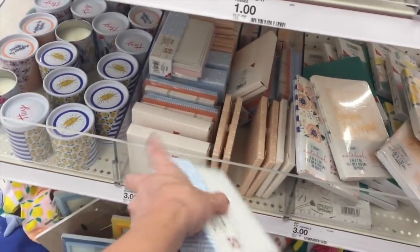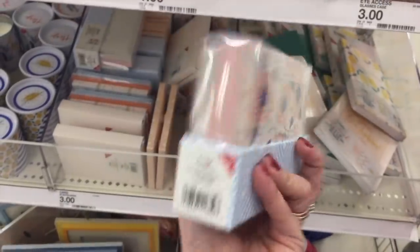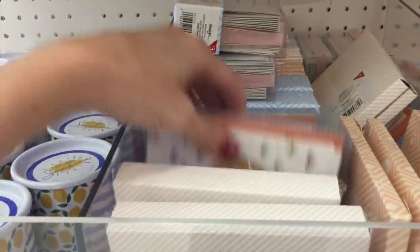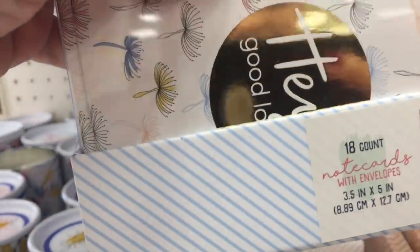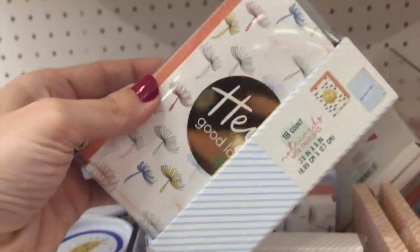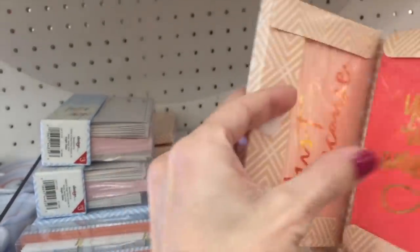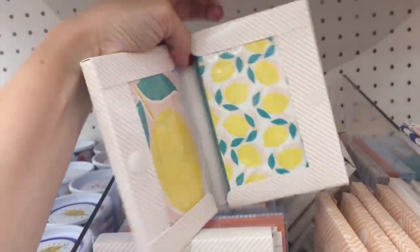Those were $3. They also offer note cards. I love when they do this. Take a deep breath. I think there's, of course. Thank you so much. You're very welcome. There are 18 in here and half of them are this print. I love these. Okay, what other prints do they have? Oh my gosh, it says hello, good looking maybe? And we're gonna go with looking. Oh my gosh, what does that say? Just because, so cute. And then they have these little note cards with envelopes in a pouch like this, just because, you're amazing. I think there's one more. Oh wait, what does the cover say? When life gives you lemons. Oh, look at all those lemon cards.